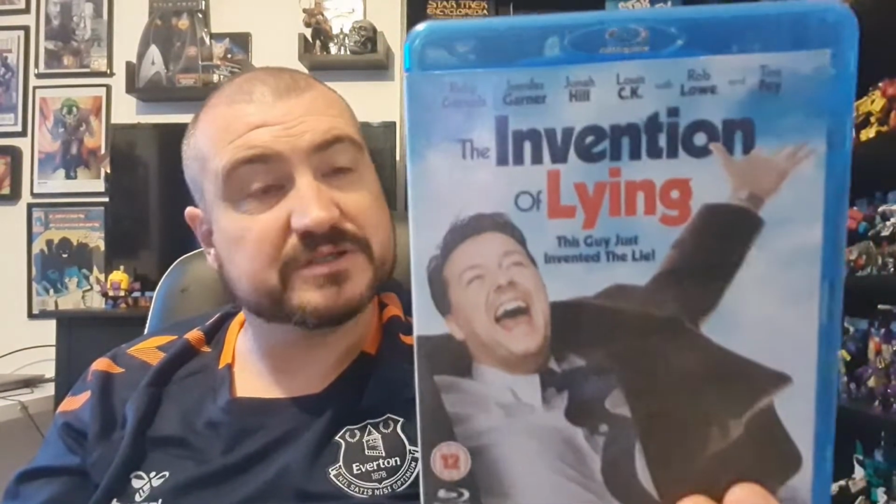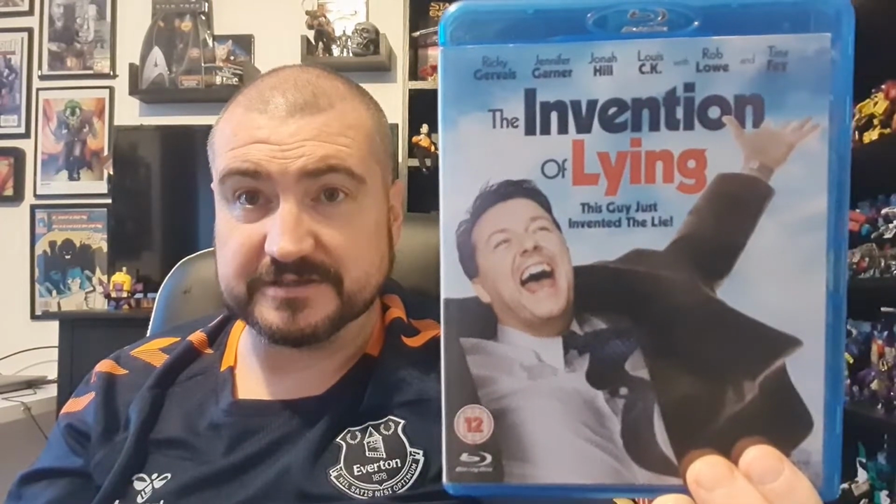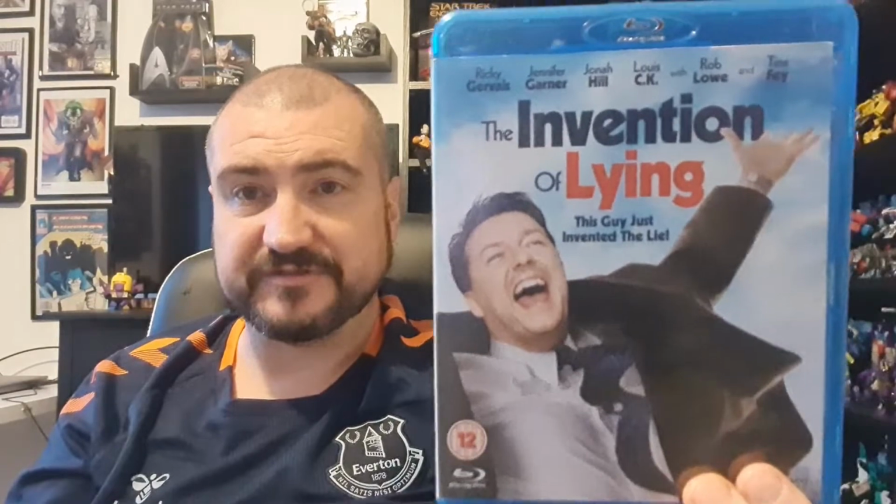Another Ricky Gervais, The Invention of Lying. I wasn't a big fan of this film when I first watched it, but at that time I wasn't a big fan of Ricky Gervais. I'll have to give this one another go, which will surprise Lana when she catches me watching it, to be honest, because like I say, I wasn't very complimentary about it to start off with.